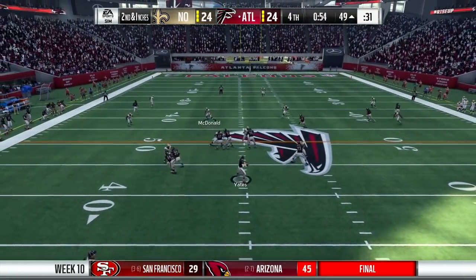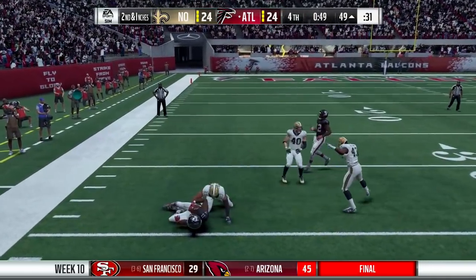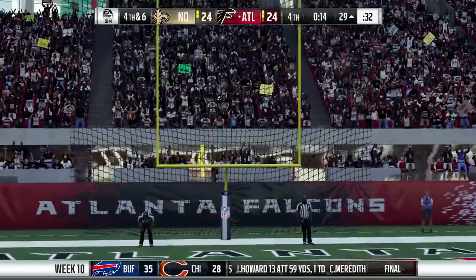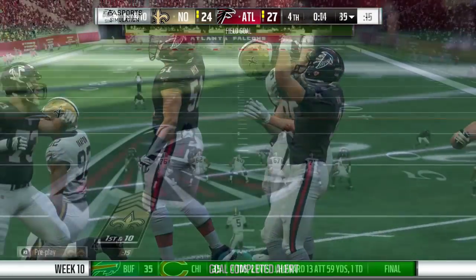Here's 2nd and inches. Yates finds a wide open Julio Jones, gets into field goal range, and they would do just that. Kick a field goal on 4th and 6. 14 seconds left in the game. They take a 27-24 lead.